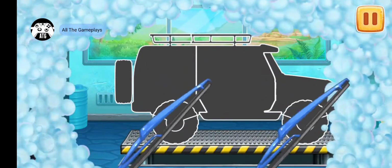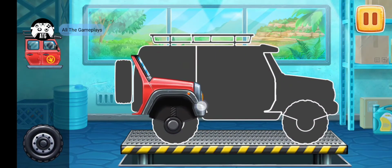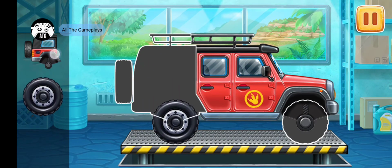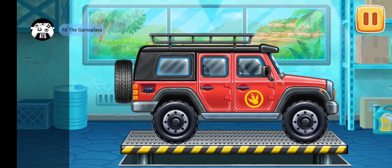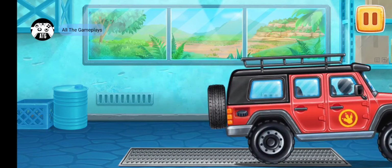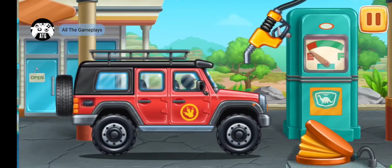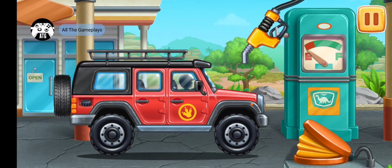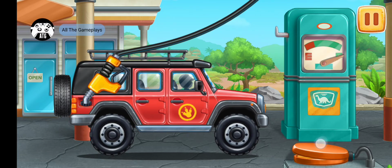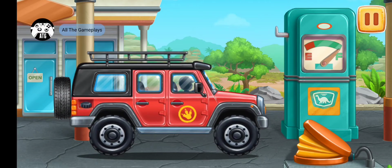We need to assemble a red off-roader. Hooray! First, let's fuel the red off-roader. Keep up the good work.